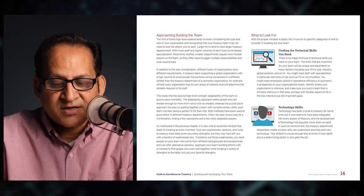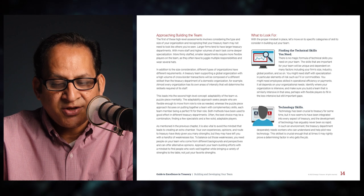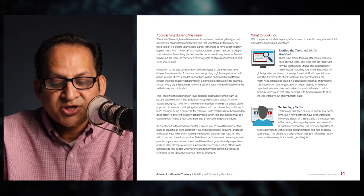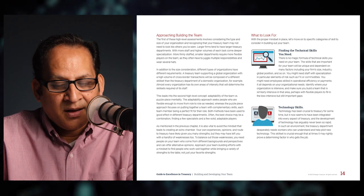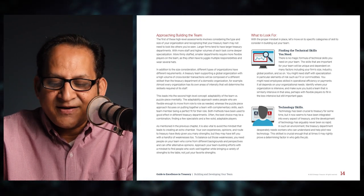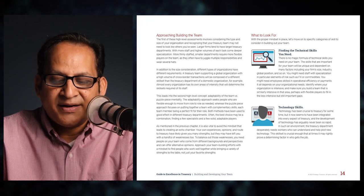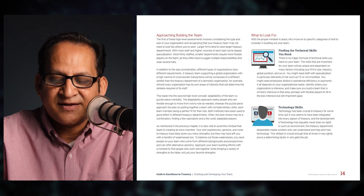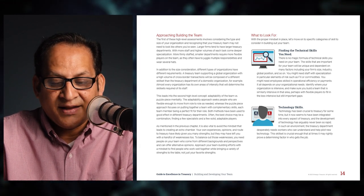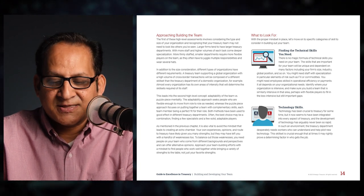You might need staff with specialization in particular elements of risk, such as foreign exchange or commodities. You might need skills in operational efficiency or payments. It all depends on your organizational needs. Identify where your organization is intensive and make sure you build a team that is similarly intensive in that area, perhaps with flexible players to fill in the less intensive but still important gaps.